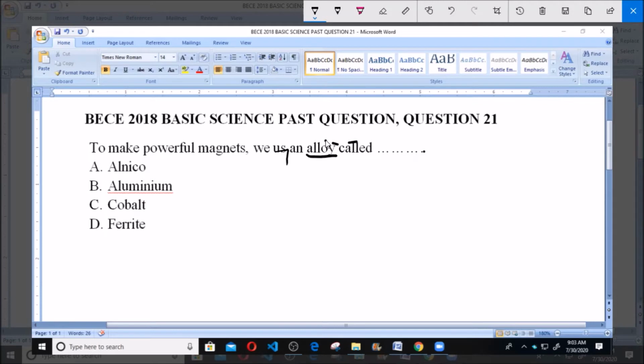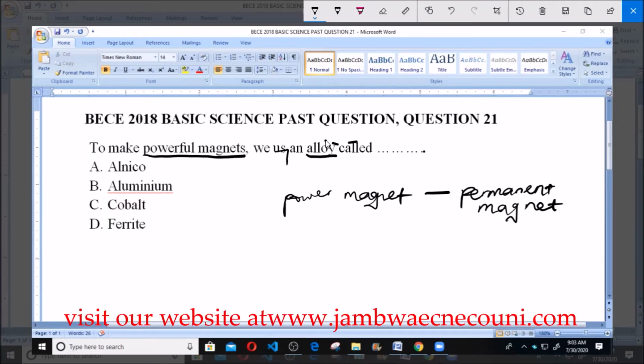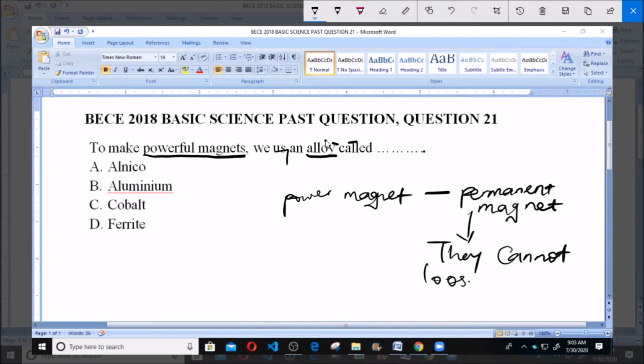Now an alloy to make a powerful magnet, and like we know, a powerful magnet simply refers to a permanent magnet. That is, these magnets cannot lose their magnetic property, no matter the condition in which they are faced. That is, they cannot be demagnetized. So, the question says to make a powerful magnet, we use an alloy called dash.